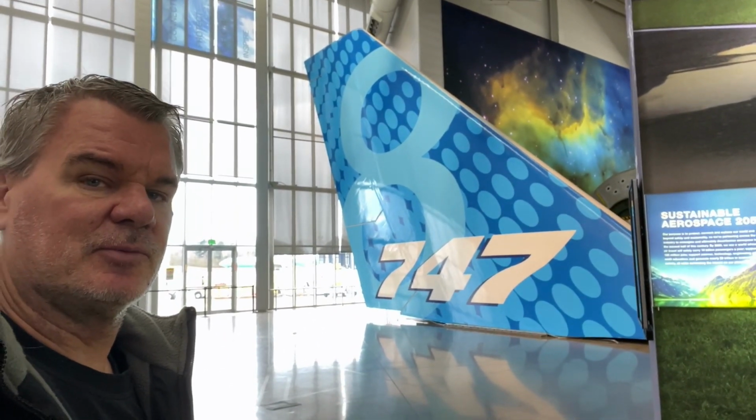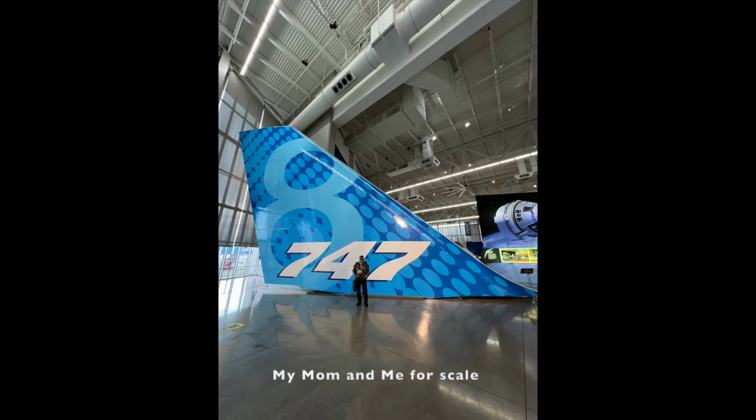So I don't know about you, but I've always wondered just how big a tail section is on a 747. Fortunately for me, they have this piece here. Just to give you a size scale, if you look at the size of this thing, it is just immense. It is as tall as a 6-story building. It's really hard to give you a scale of just how big it is, but I just can't even fit it in there. But it's huge. Super cool.